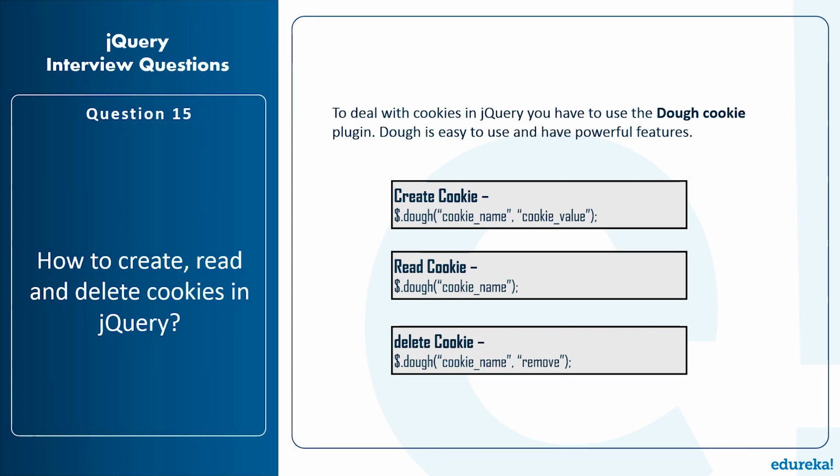And finally, how to delete a cookie. Even that is pretty simple. All you have to do is mention the cookie name and use the remove keyword. So you have to use $.cookie and then cookie underscore name and inside double quotes remove. So what happens here is that you will be redirected to that particular cookie name that you have mentioned and it will be removed. So for example, you have given any ABC cookie name before and you have created one with a value. Now you want to delete that cookie. All you have to do is just mention the ABC cookie name here and type the remove keyword. It will automatically be removed.